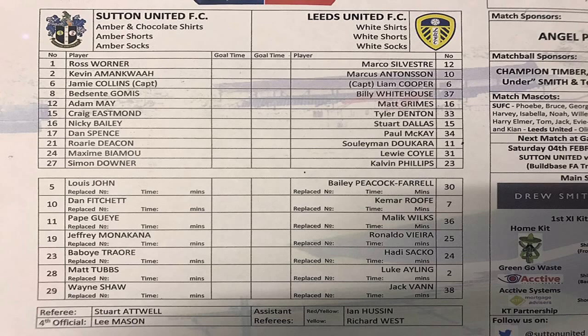Eastman on the front foot. Certain foul. Well, he definitely tripped him up, so we can't have no complaints. Stuart Attwell has no choice. Oh, we've got 8 minutes to go, and that is a silly challenge. No, you can't go tripping your players up.